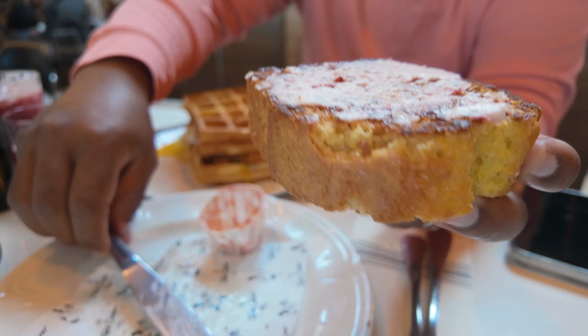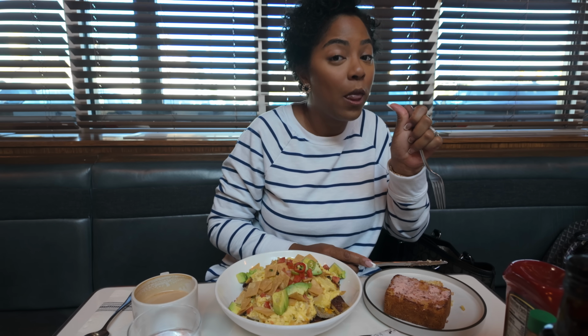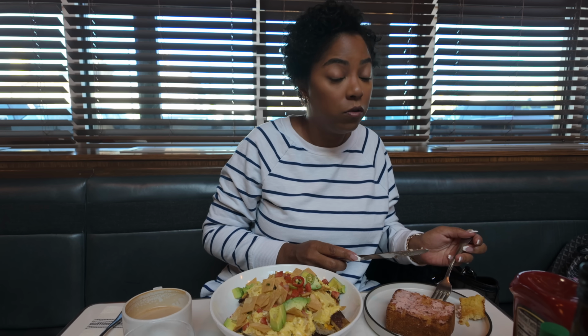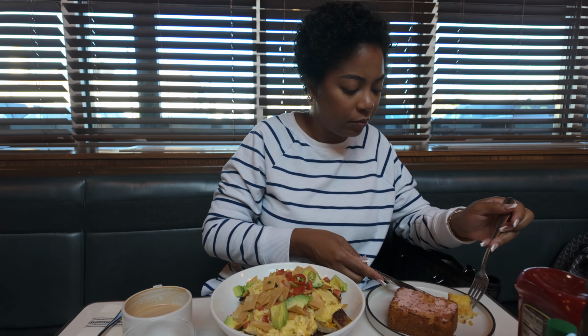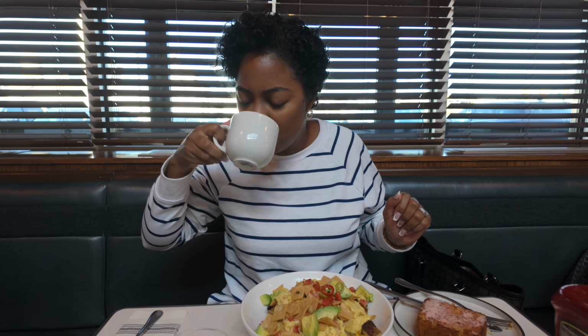Hey, husky. How is it? It's good? She said it's good. Good stuff, good stuff. Cornbread cake. It reminds me of Jamila's Garden. Shout out to Jamila's Garden.